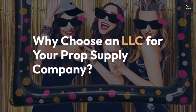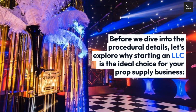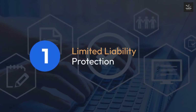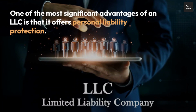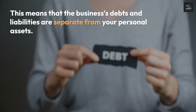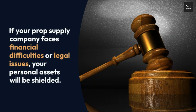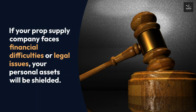Why choose an LLC for your prop supply company? Before we dive into the procedural details, let's explore why starting an LLC is the ideal choice for your prop supply business. 1. Limited liability protection. One of the most significant advantages of an LLC is that it offers personal liability protection. This means that the business's debts and liabilities are separate from your personal assets. If your prop supply company faces financial difficulties or legal issues, your personal assets will be shielded.